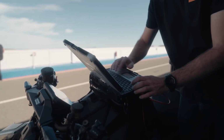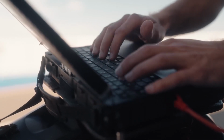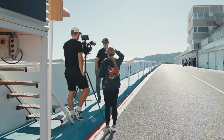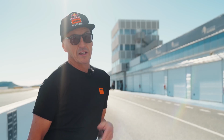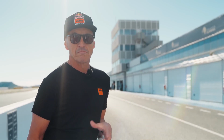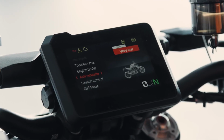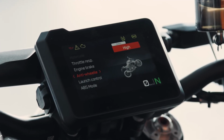One of the new features on the KTM 1390 Super Duke R and R Evo is a function that enables the rider to not flip over when accelerating in second, third or fourth gear. It's also got different levels of control. So it's a safety feature. We had to name the levels: very low, low, medium, high, and then very high.